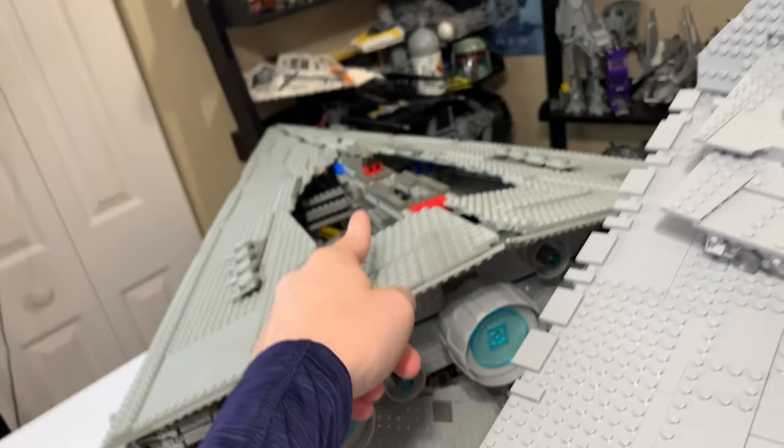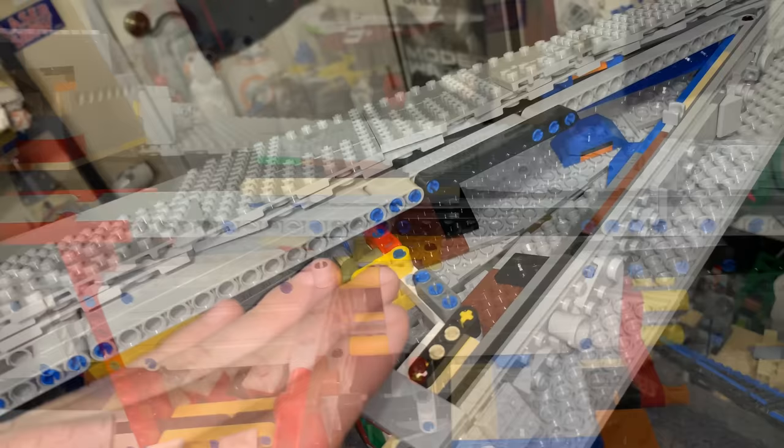I mean, the build quality is just so far superior. It just runs all the way to the end of the Star Destroyer to give these panels all the support they are going to need. This set should not droop over time at all. So you'll notice these ball joints. These ones do not connect up.